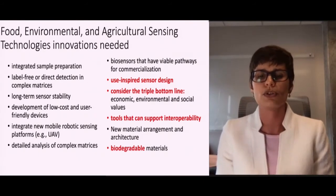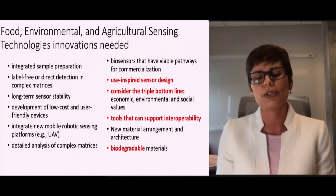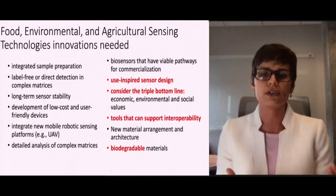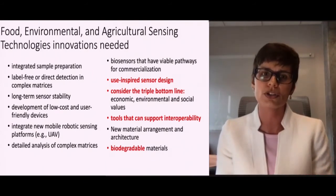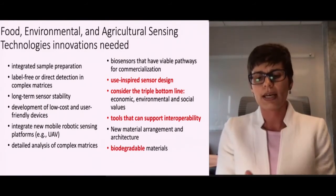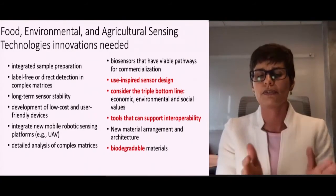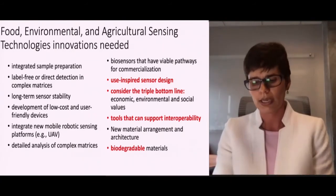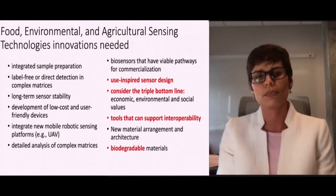design sensors, we should approach it in a use-inspired way. So what is the application? And consider the triple bottom line, which means you need to account for the economic, the social, and the environmental aspects of that particular application. And in order for sensors to really merge into society, we will need to think about interoperability. So from production to distribution to processing all the way to consumption, how this information is communicated.